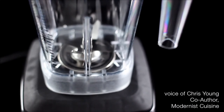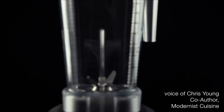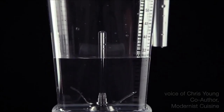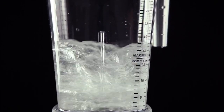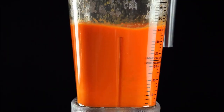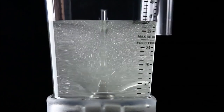The design of the pitcher and the blades is critical. The blades don't simply cut the food down to size, instead they act in concert with the shape of the pitcher to compress, shear, and even cavitate the blending food. And flow is also important. A well-engineered pitcher, like the one on our Waring blender, keeps the food flowing past the blades without the need to plunge a spatula into the mix.